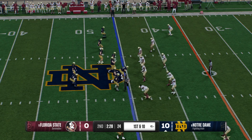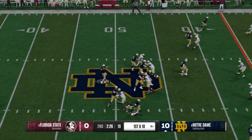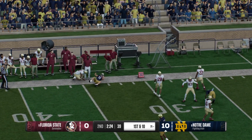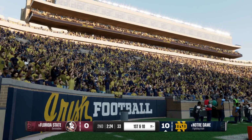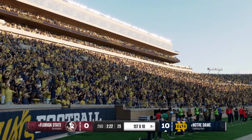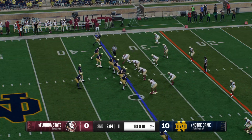Notre Dame has the ball and ready to get moving. How about that last drive? Just carved him up in the air, David. Yeah, and how about that quarterback? You gave him the ball, and he delivered the goods. Great job taking apart the defense, Jesse, on that last drive. He really did, Dave. I mean, that was a masterclass in just reading coverage and being accurate. They're down to the 35 on 1st and 10.